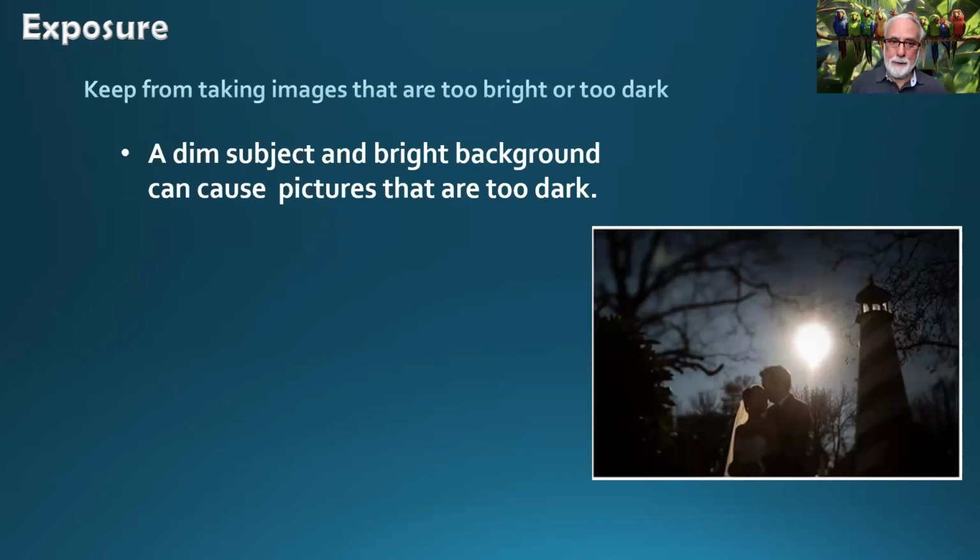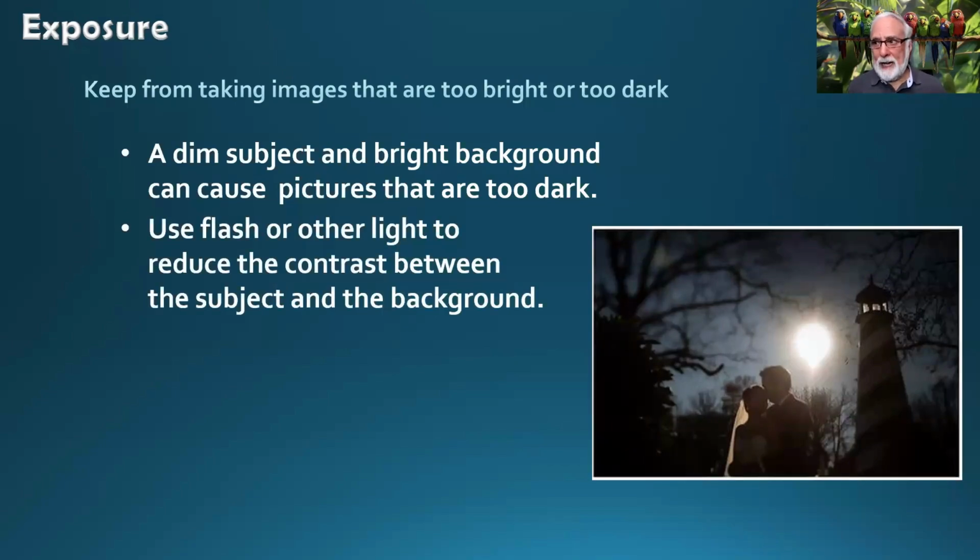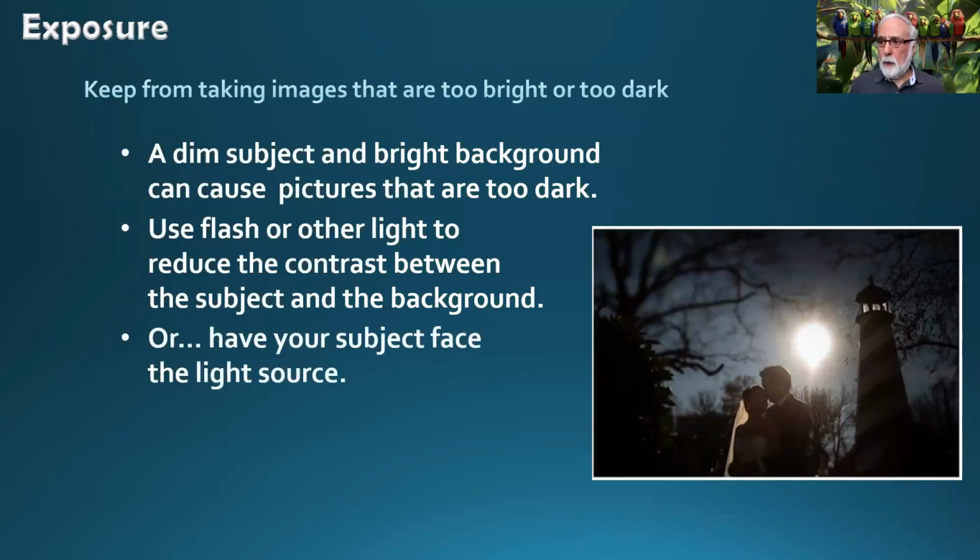But that made our subjects too dark. You can use flash or some other light to reduce the contrast to brighten our subject. Or you can have the subject face the light source. So we need to think about this when we're taking our pictures. Where is the light? What's the source of the light? What do the shadows on our subject look like? Sometimes bright light on our person doesn't look good because we have deep shadows.